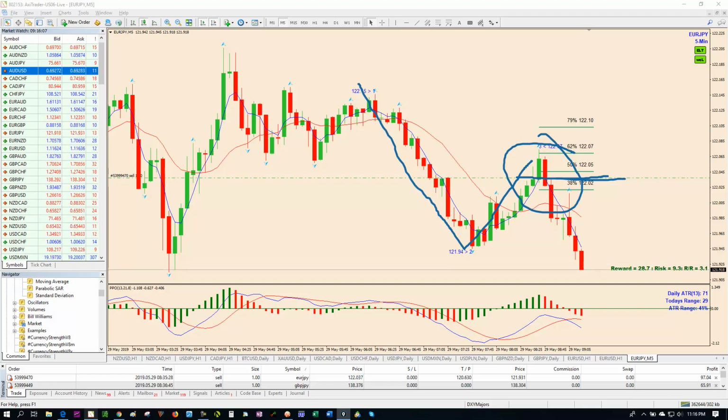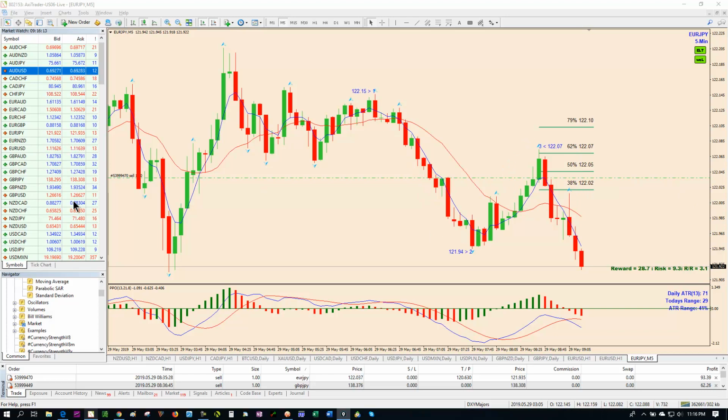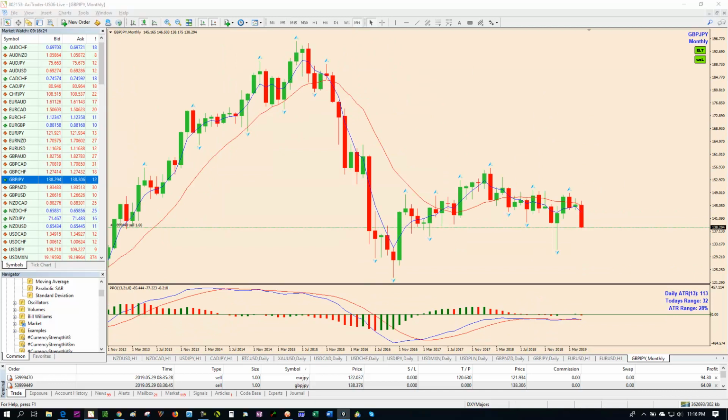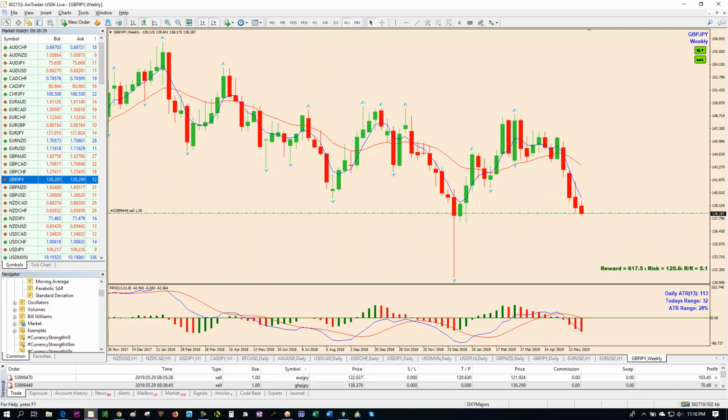So I can do the same thing with the GBP Japanese Yen. Okay, so let's go to GBP Japanese Yen. I'll put it over on the monthly. Okay, so same scenario. We're in an overall downtrend. This big, huge red bar, we just want to follow this bar down. Okay, on the weekly. There's our 1, 2, 3 top.